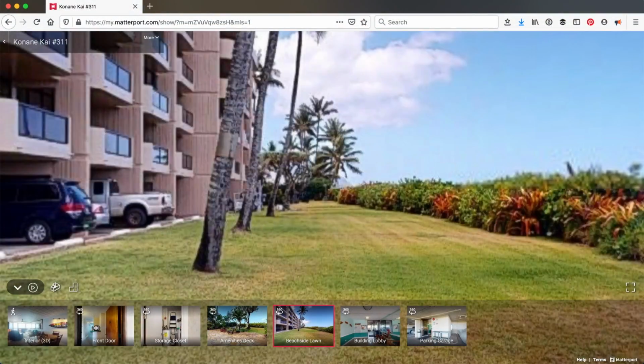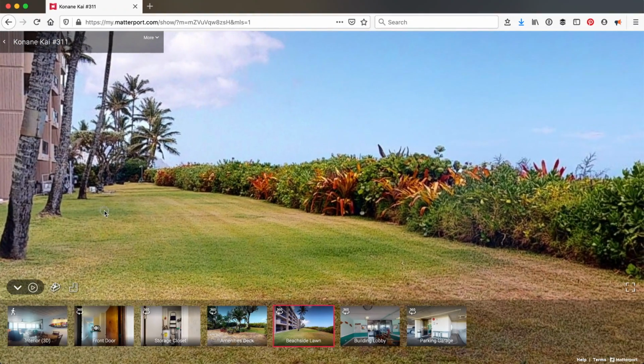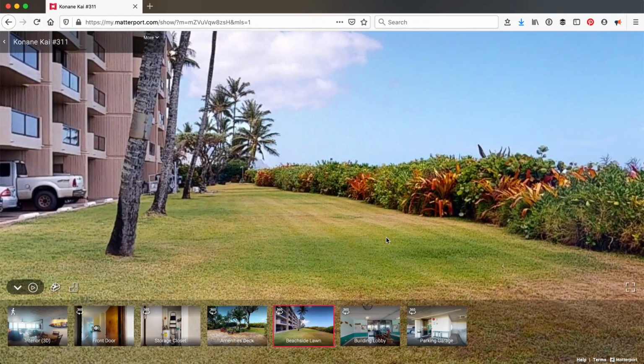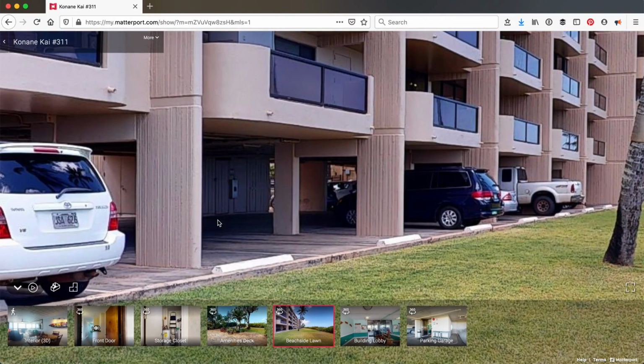Okay. Next stop is going to be the beachside lawn. So this is the large grassy area between the building and the beach. And again, just looking around, very well landscaped, and a nice little addition to have an outdoor space. You can also see from this view the parking garage downstairs, and I'll go over that in a little bit.